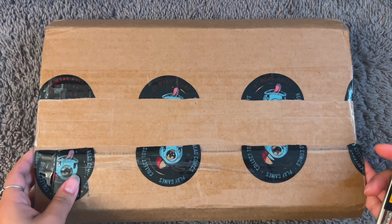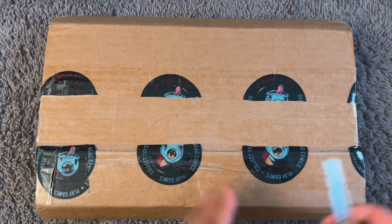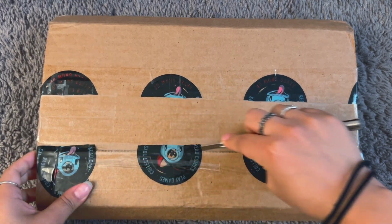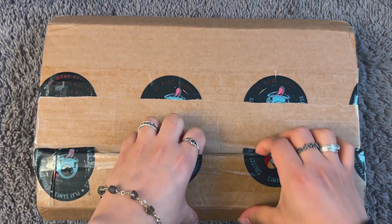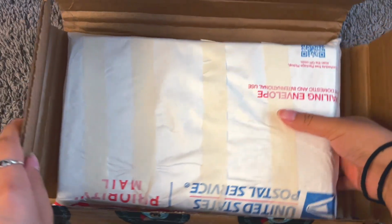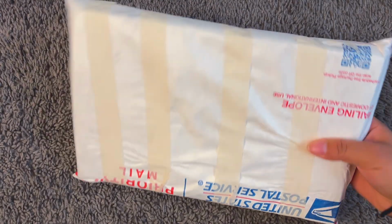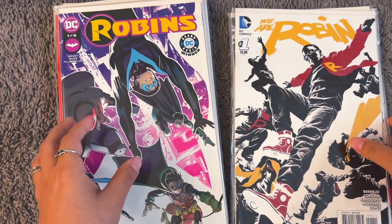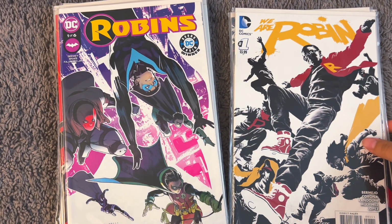Here is my second haul. It is actually pretty chunky. I kind of forgot what I got, but I think I know what it is. And I'm actually really excited. Alright, I struggled opening that up, but we'll see. Okay, I think I'm going to start with We Are Robin.